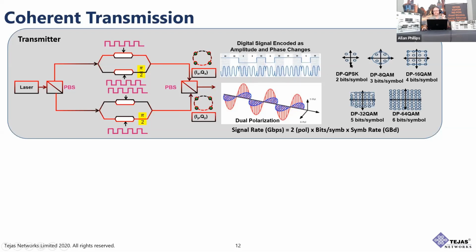If you look over here at the number of symbols, the different patterns that we have for coherent transmission: DP-QPSK, dual polarization 8 QAM, 32 QAM, 64 QAM. You'll notice there's a lot of data that can be pulled out of this. The more data you put into it and the more amplitude modulation you put into it, the greater the number of bits you can pull out.